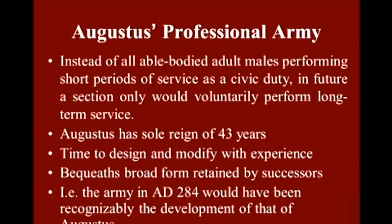What happens is that a transformation takes place. Instead of the tradition of the previous generations in which all able-bodied adult males had to perform short periods of service as a civic duty, in future, from within a few years of Augustus defeating Antony and Cleopatra, it becomes an army of volunteers, Roman citizens who volunteered to serve, but they will serve for a long period of time now, an agreed long period of service. So it is transformed from a citizen militia that's ostensibly semi-amateur to a fully professional army of long-term volunteers.